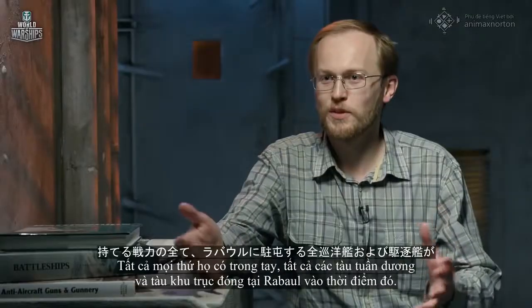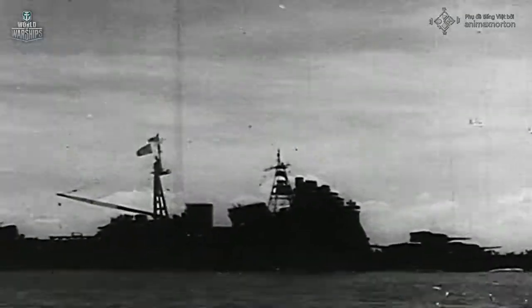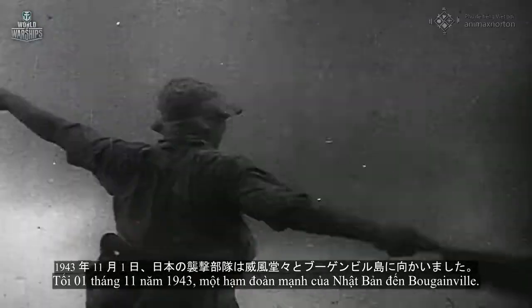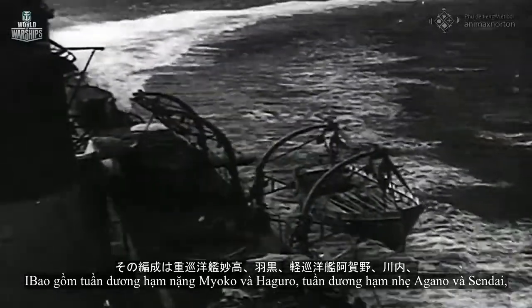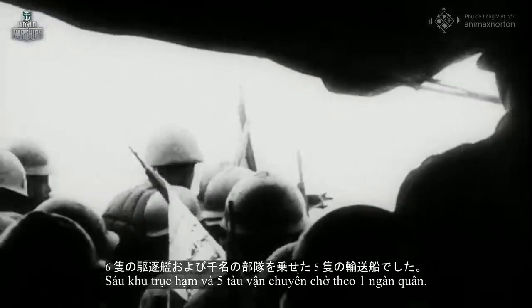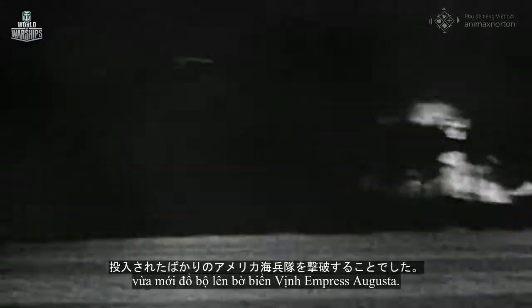Something had to be done. Everything they had at hand, all cruisers and destroyers stationed at Rabaul at that moment, were sent to Bougainville. In the evening of November the 1st, 1943, an imposing Japanese squadron left for Bougainville. It consisted of heavy cruisers Miyoko and Haguro, light cruisers Agano and Sendai, 6 destroyers and 5 transport ships carrying 1,000 troops. The Japanese force was to land on the island and defeat the US Marines, who had just been deployed to the coast of the Empress Augusta Bay.